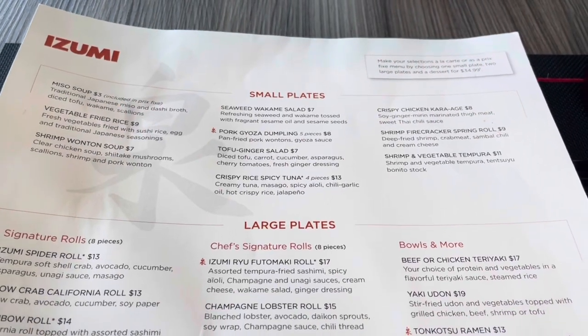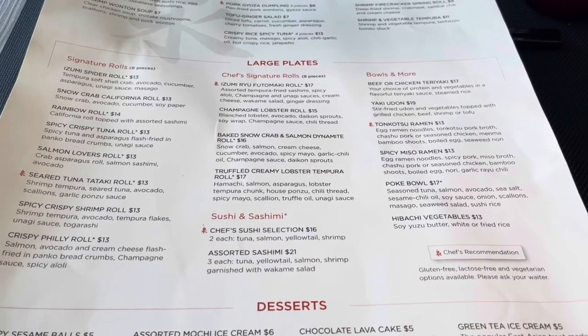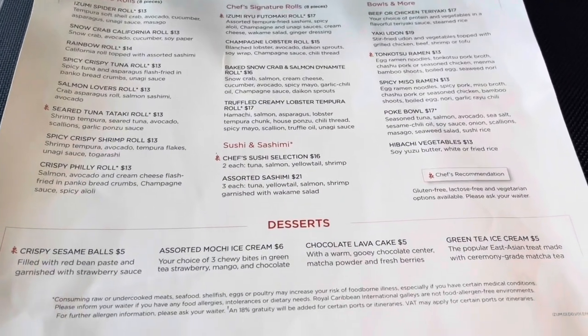I always get the same exact thing every time. Two orders of the shrimp firecracker spring rolls. It's deep fried shrimp, crab meat, sambal chili, and cream cheese. And then I just get one of the crispy Philly rolls. And it's just, you know, when you find what you like, don't break it. You know what I'm saying? Everything is a la carte. It's not like you do with chops where you pay a flat rate. Everything is, you know, you pay separately. Oh my gosh, look at this view, y'all. Hold on a second.